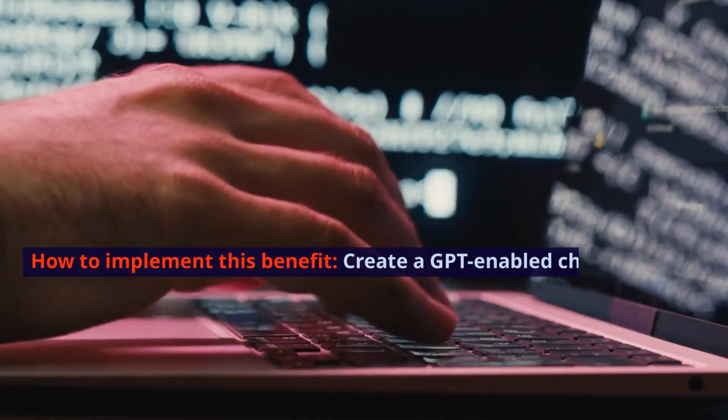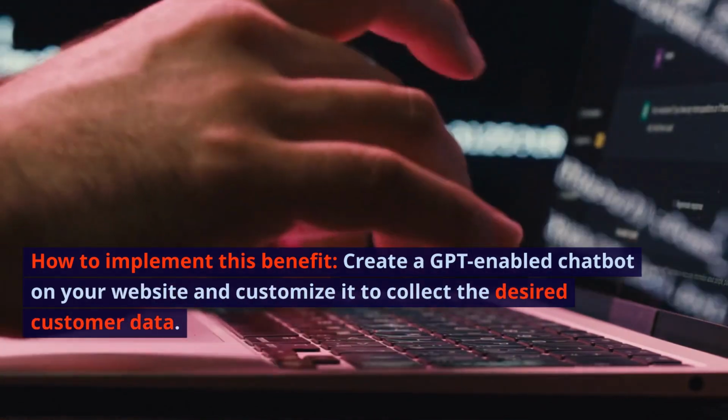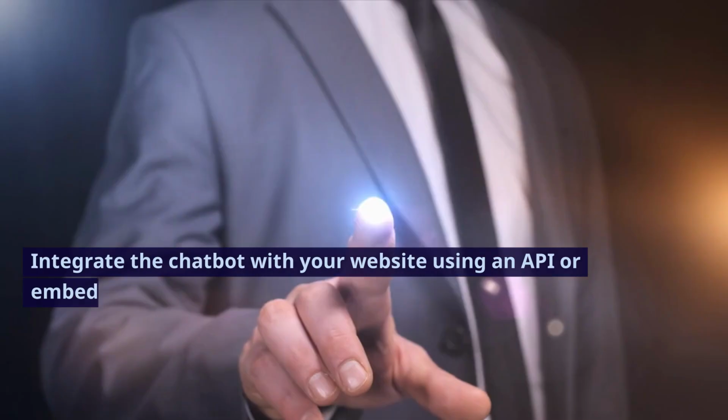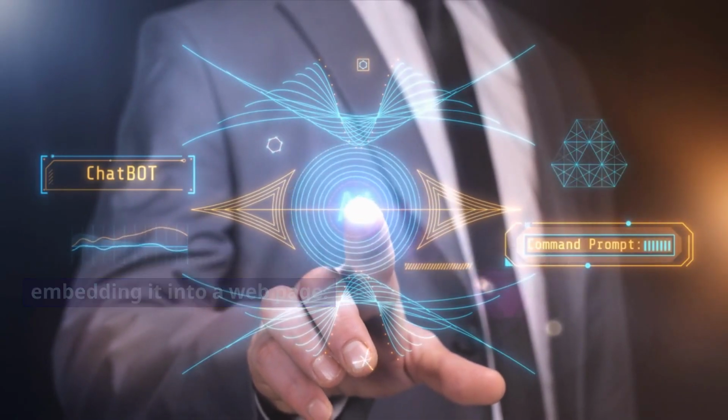How to implement this benefit? Create a GPT-enabled chatbot on your website and customize it to collect the desired customer data. Integrate the chatbot with your website using an API or embedding it into a web page.